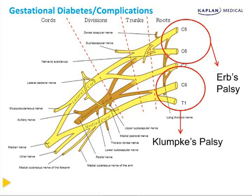If the injury occurs at C8 through T1, we have Klumpke's palsy, which is the most infrequent pattern. It manifests as an isolated hand paralysis and Horner syndrome.